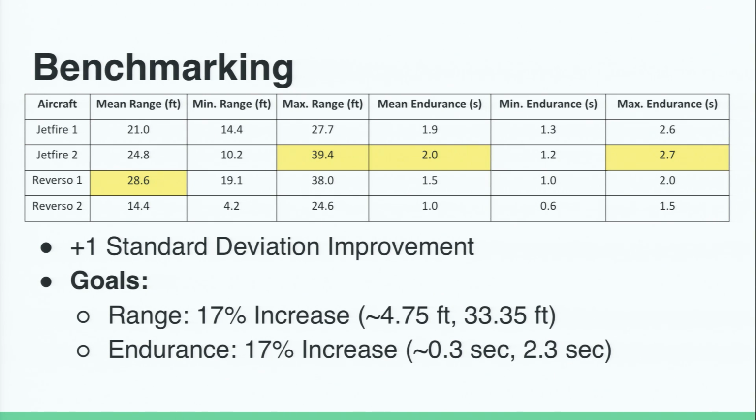And so what we'd like to do is to be able to improve upon these highest average ranges by approximately 1 standard deviation. And this leads to an increase in range of approximately 17%, which is equivalent to a range of approximately 34 feet on average. And we'd also like to be able to increase the endurance to 2.3 seconds.